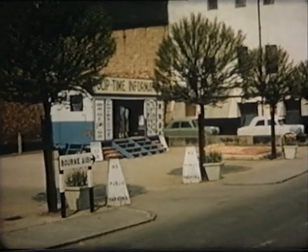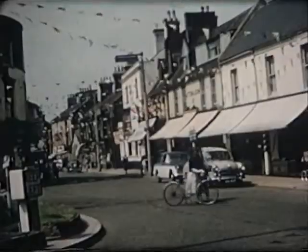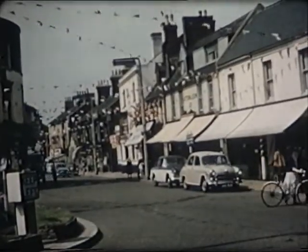Well, my memories actually go back before the flower parade, when, as a member of the Young Farmers Club at Spalding, we put on an exhibition for visitors to Spalding Tulip Time. And we charged them 3 pence to enter. Tulip Time was a successful initiative, but it needed something else to really get the ball rolling.